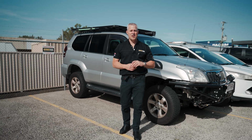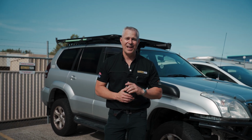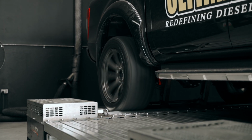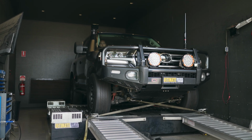In most cases, improved fuel efficiency is also achieved. While these improvements can vary, and it does depend on your driving style, most of our customers do report back a 5 to 10% improvement in fuel efficiency. This improvement is largely due to the tune reducing the need for heavy acceleration, allowing the vehicle to achieve the same level of performance with less throttle input.